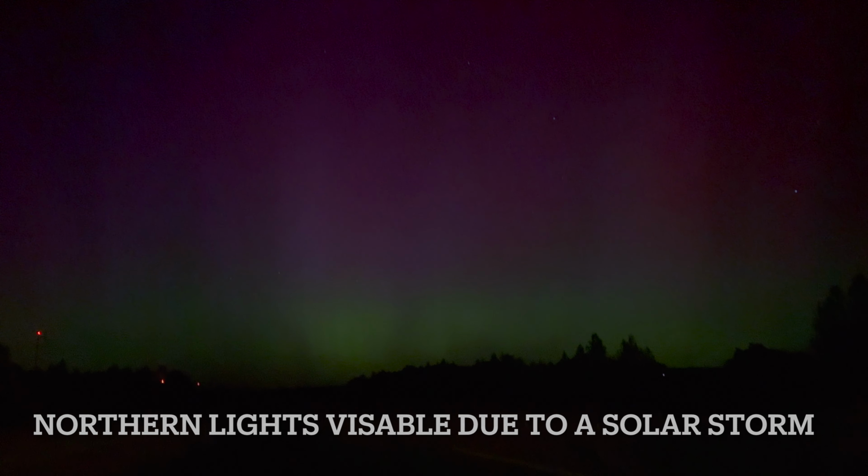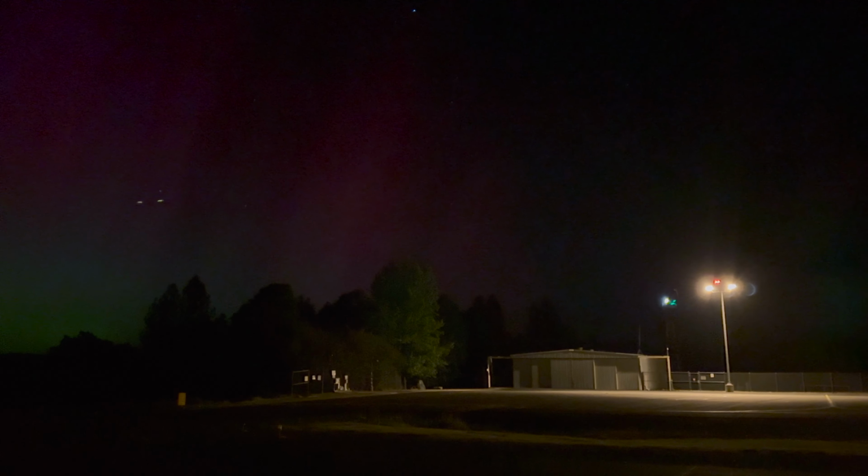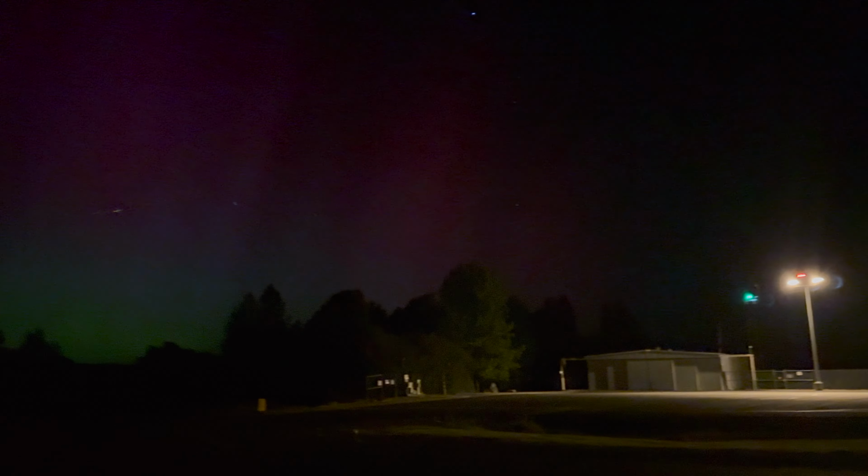Well, look at that. You can see the old Georgetown strobe going off. Oh, look at those colors. They're not nearly as bright through the naked eye, but they're still pretty impressive. All right, there goes Johnny.